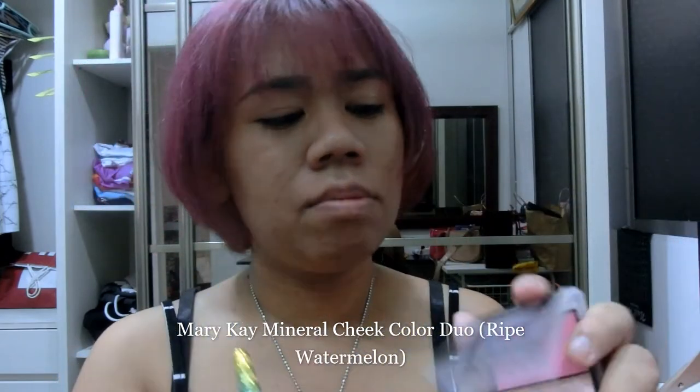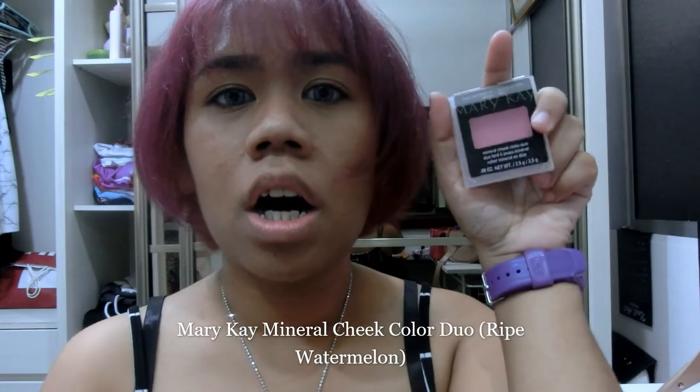And today I'm not going to wear eyeliner because I want to go really simple. Too simple, but anyway we still need lipstick. If not, it's not makeup. Okay, so now I'm using this Mary Kay's Mineral Cheek Color Duo.